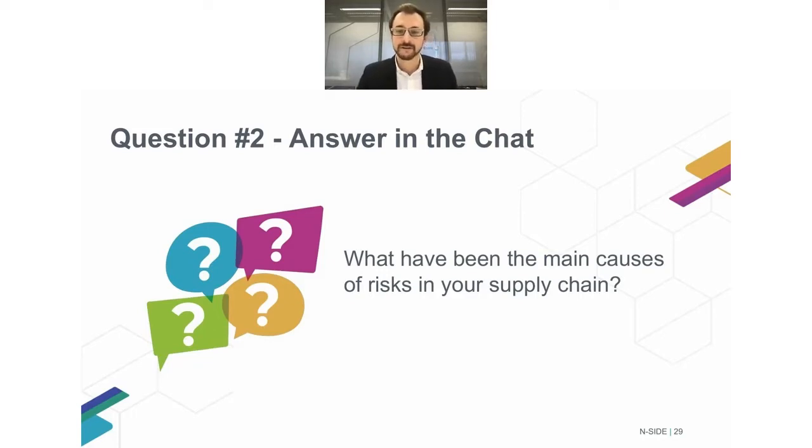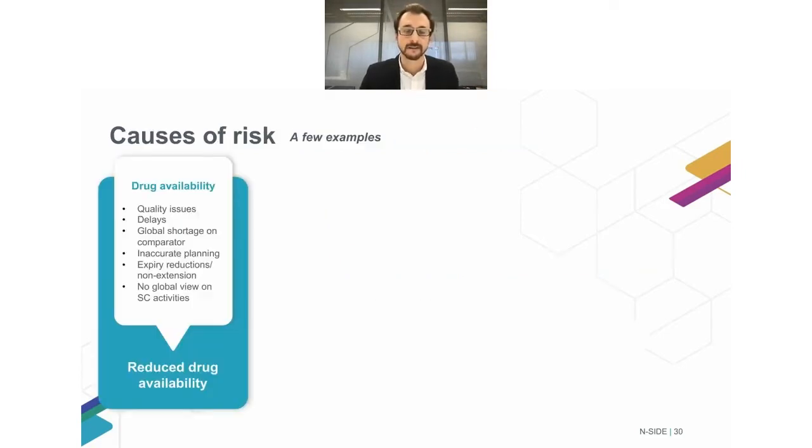Let me now share some of our experience, some observations that we've had in the past years. We've organized the causes into 4 categories. The first category is an issue that is causing a reduced drug availability in the supply chain at a specific time point. This could be created by quality issues, that is reducing the yield of manufacturing, delays in batch releases.